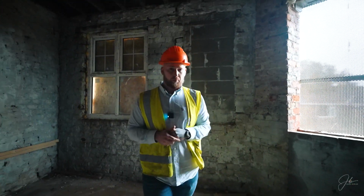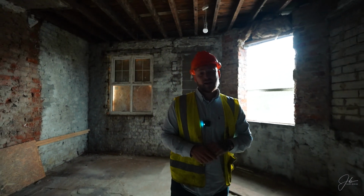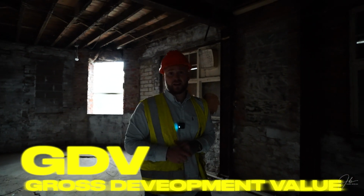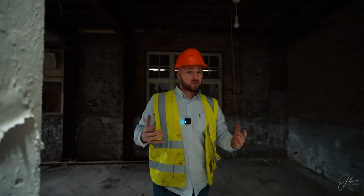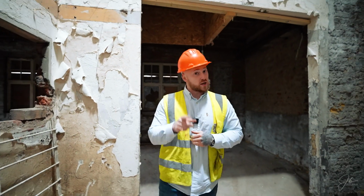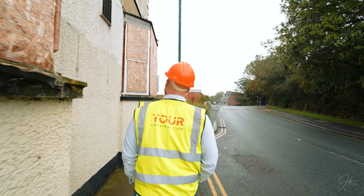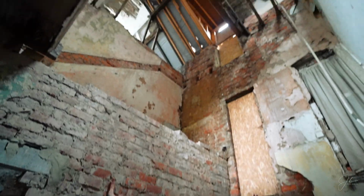So let's talk numbers. It looks like this building is going to cost us £350,000. That's for the purchase and the renovation to turn it into a 16-part hotel block. So we've got a GDV of about 1.1 million on this block, which could give us a profit of around 700,000 before tax and expenses. So it looks like the numbers are pretty good. That's a project and a half, isn't it? So, would you take on this challenge?